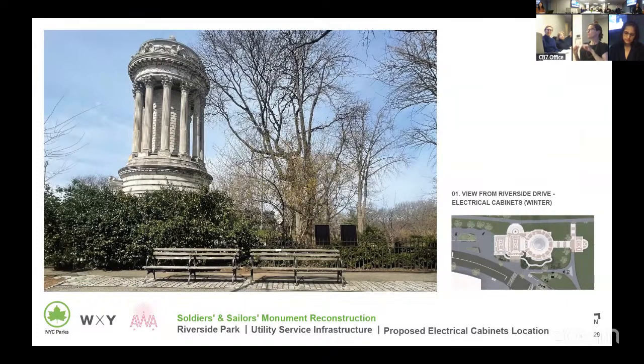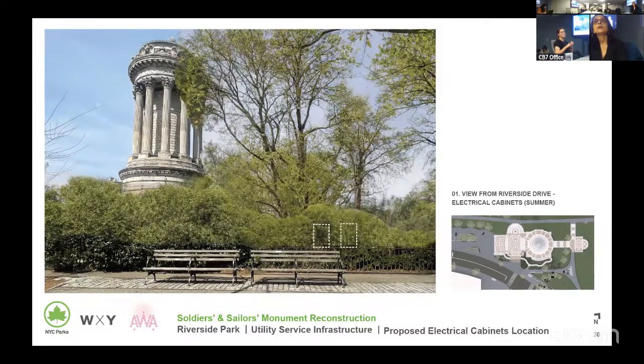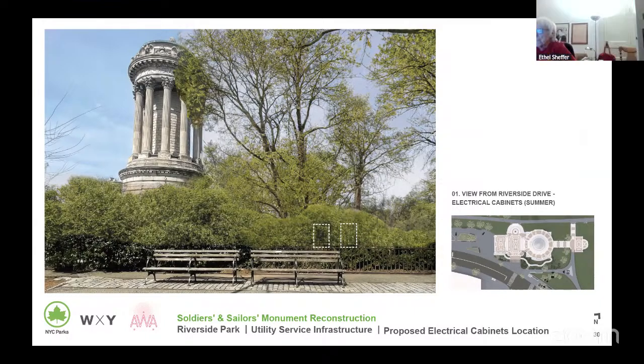So this is a view from Riverside Drive looking west. The two black boxes are the electrical cabinets. Next slide. That answers Ethel's question. Ethel, did you get that? Yeah. Okay. And then this is what we hope the screening will do once it's planted. We keep a little white line, just in case we lose them. Oh, where'd they go?